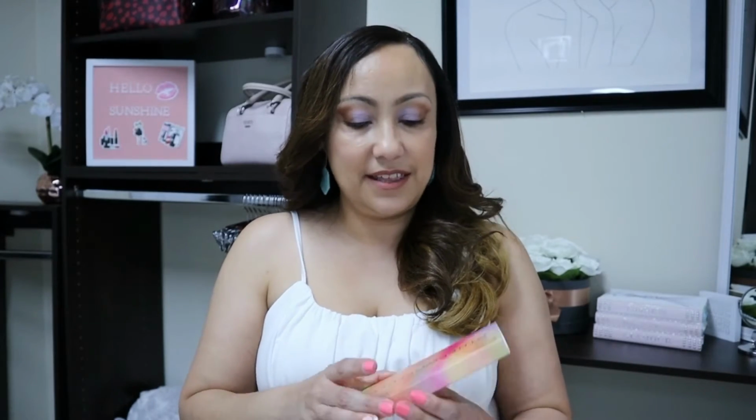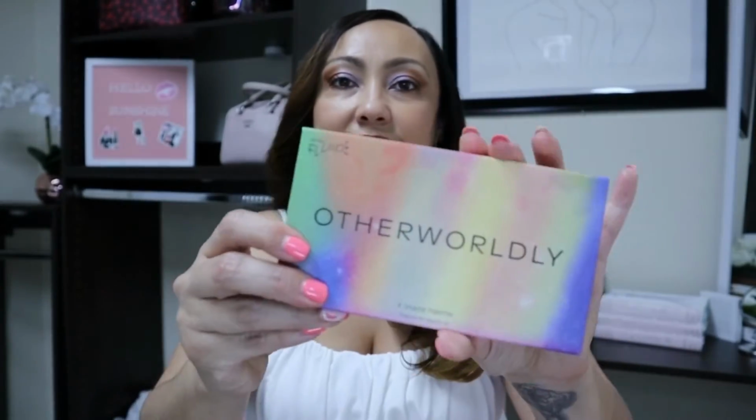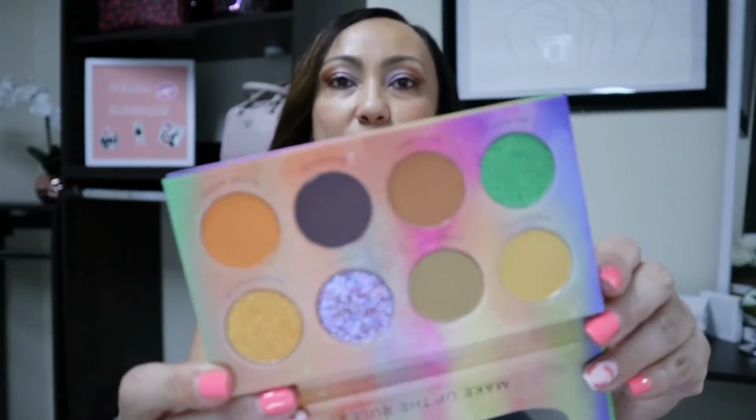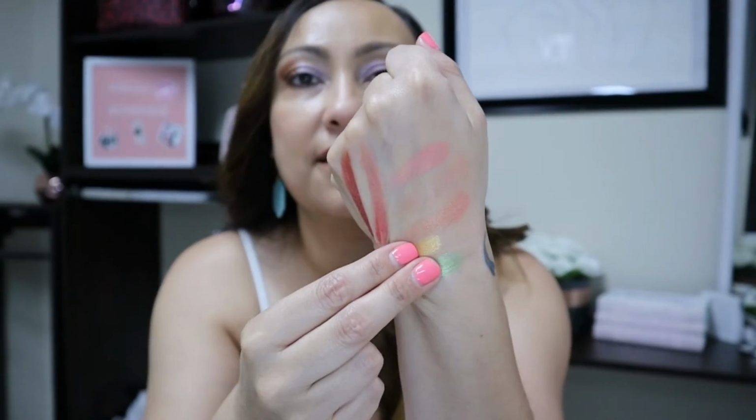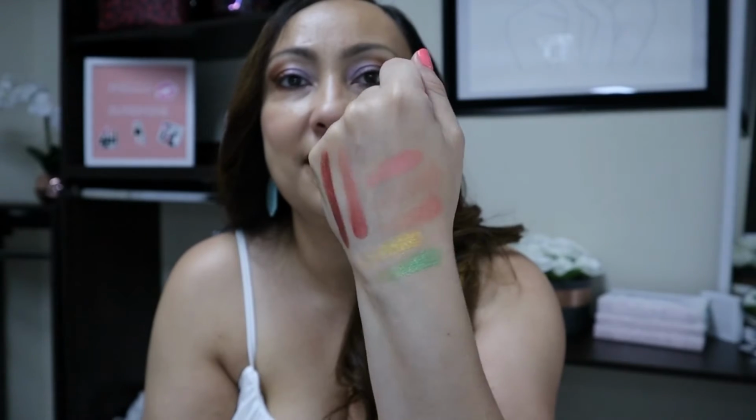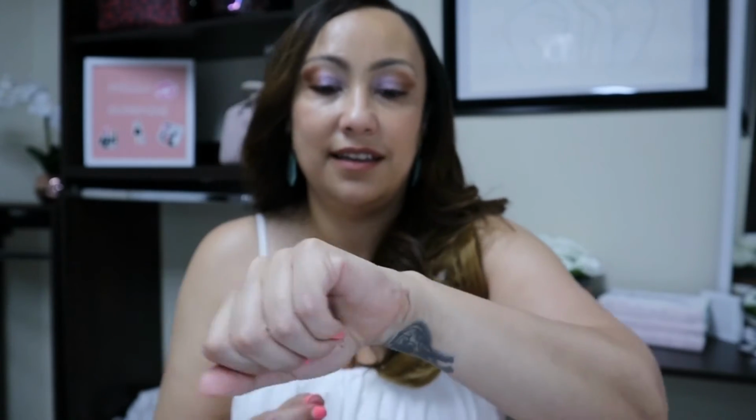Super adorable, you guys. Okay, and then the last item is this Otherworldly, and this was a choice item as well. And I just thought that this was so pretty. Look at those colors. They're definitely out of the comfort zone and fun. I loved the green and the yellow, so let's go ahead and swatch those. Ooh, those swatched really well. I'm gonna run out of space here. Oh, those are gorgeous. I can't wait to play with those. You guys, the camera's not even doing it justice. It is so pigmented.